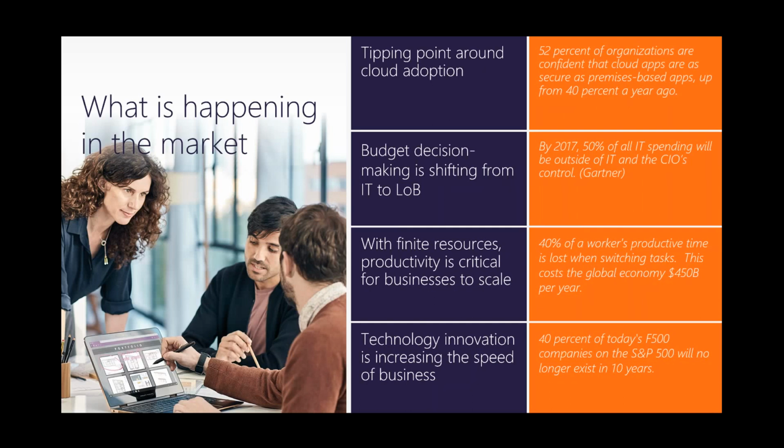But there are a lot of things that are driving these changes and market trends that are happening in how we think about business and business transformation and the applications that we use to power it. Some of these just include the tipping point around cloud adoption. Businesses are adopting cloud solutions across all aspects of their organization. The perception of cloud security within a business is improving dramatically year over year as cloud applications mature.